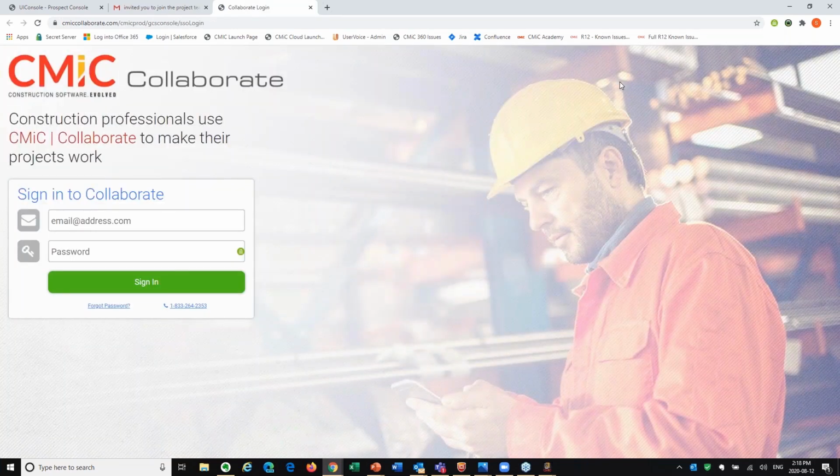Now, this user has already set up a Collaborate account. It's smart enough to know if they've never used Collaborate before, it would prompt them to create an account on their own. You don't have to be a part of that process. That's all handled by the system. They can even, if they've forgotten their password, handle the password reset all here.